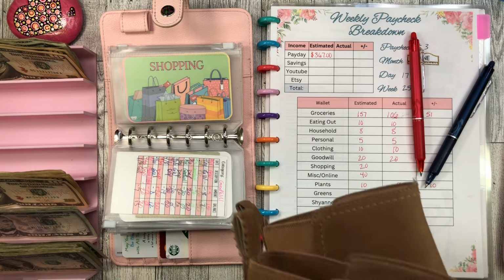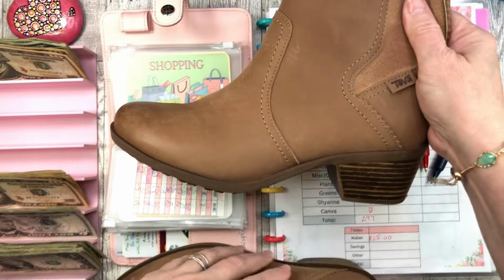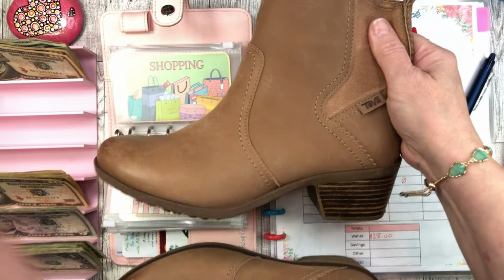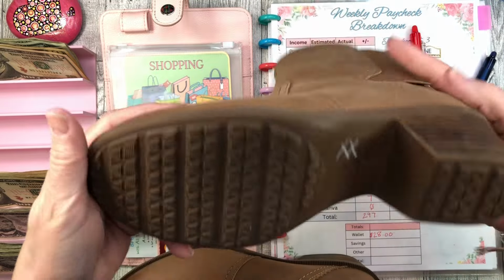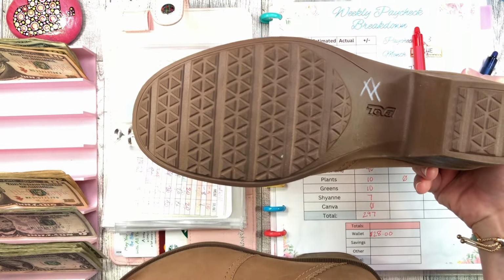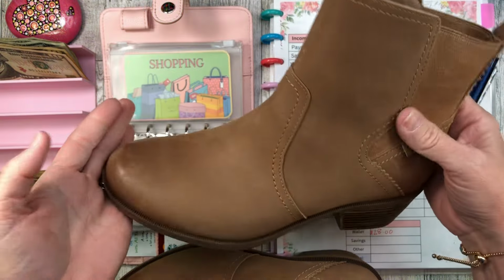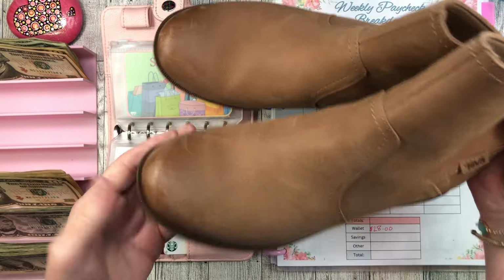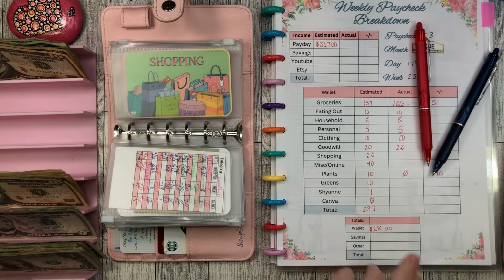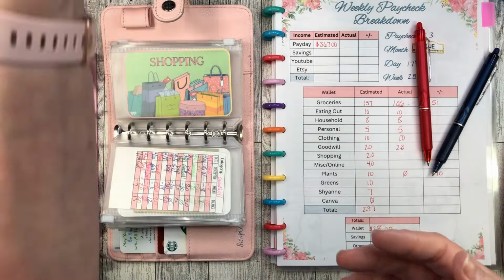Okay, so here are her boots. Look at these, you guys, they're gorgeous. They are just beautiful, like brand new condition. They were hardly ever worn. I don't know if they were ever worn. They're perfectly clean. Beautiful pair of boots. 20 bucks for these, and they're over $60 new. And they were her size. I can't even believe it.